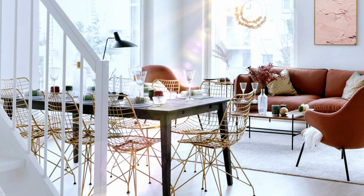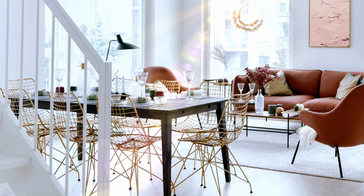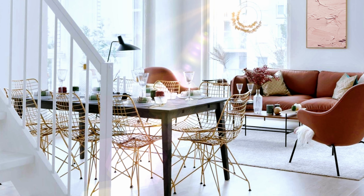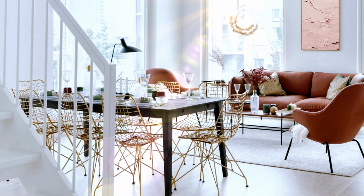The open plan decor from the image is my preferred one. Everything is beautiful, from the choice of the furniture to the color palette and decorative accessories.